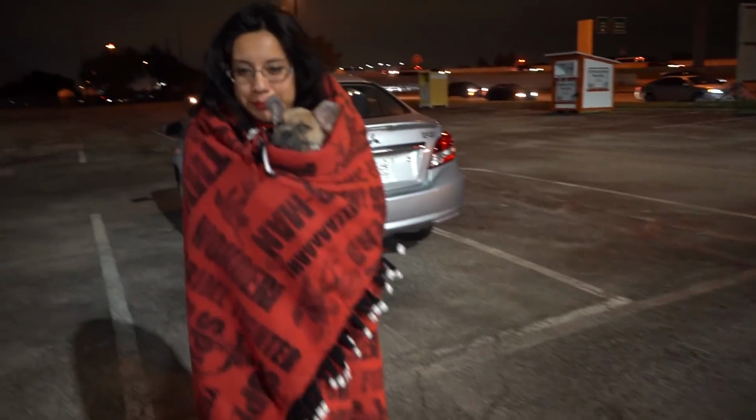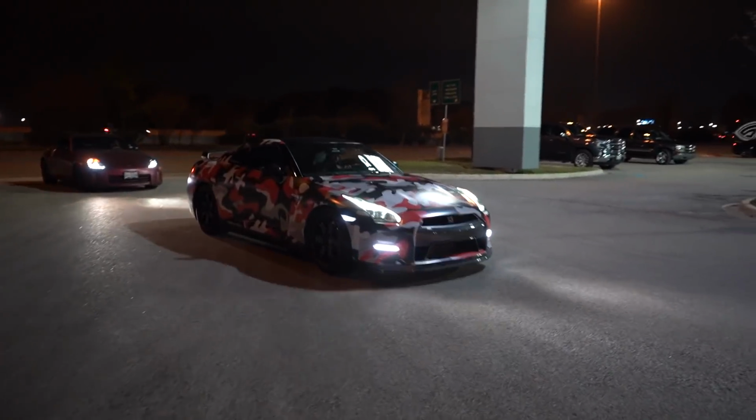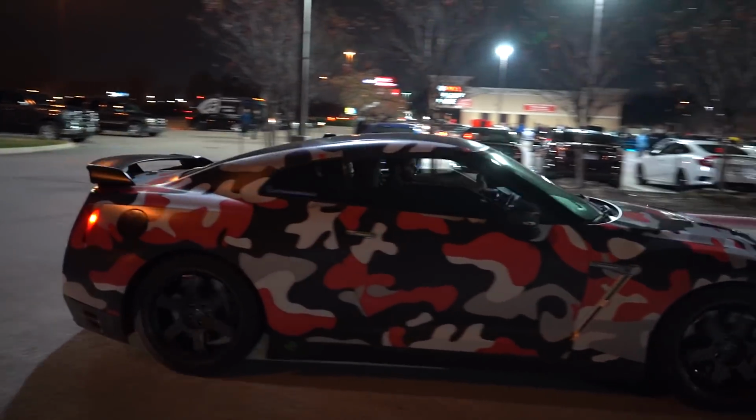And of course we got my puppy looking all warm and toasty. Hello, Enzo. We got the homie Just a Con Man and the camo GTR rolling in.